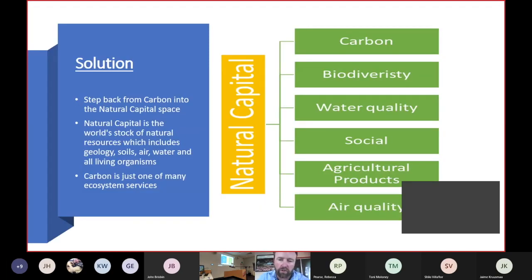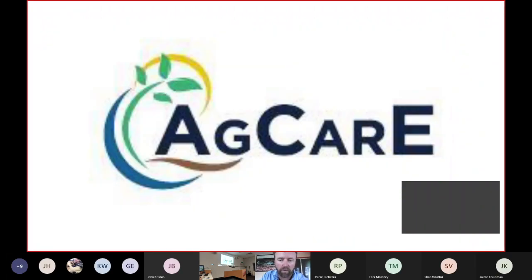So this is our solution to these problems from the AgForce point of view: we step back from carbon into the natural capital space, because natural capital covers everything. Covers your soils, your air, water quality, all living organisms. But most importantly, it covers the agricultural product, because the agricultural product is not synthetic, it is natural, therefore it is natural capital. It forms part of your business and forms part of what you manage. And carbon and biodiversity are just the 2 most important ecosystem services that come out of natural capital at the moment. But agricultural product is also the 3rd, because you get paid for it. And that's where we got to ag care.